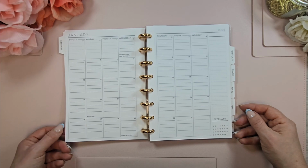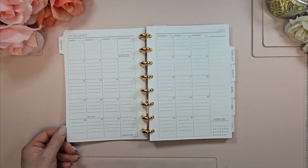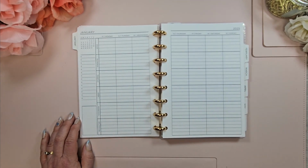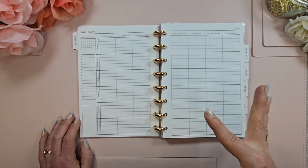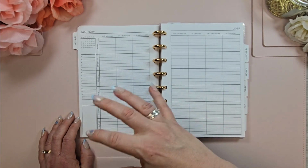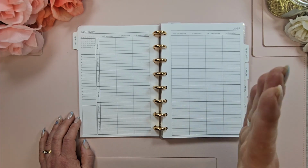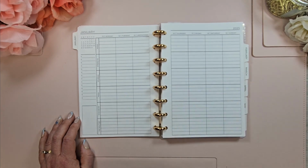So I've never been very good about using the monthly spread in my wellness planner when I have one. So this layout is a very cool layout. It's called the Me layout. It's a very customizable planner, so you have lots of choices. You can personalize your covers. You can take the lines in and out of certain inserts. They have lots of different insert styles, and they offer both A5 and 7x9. This is the A5 size.